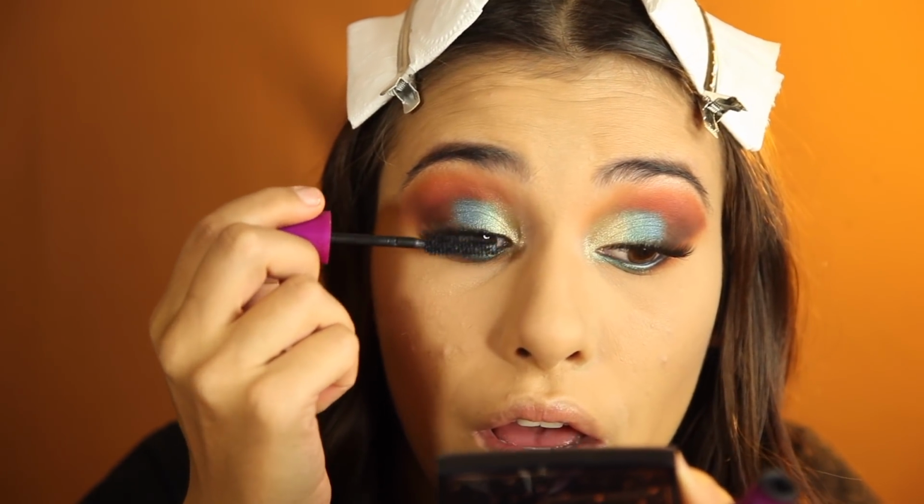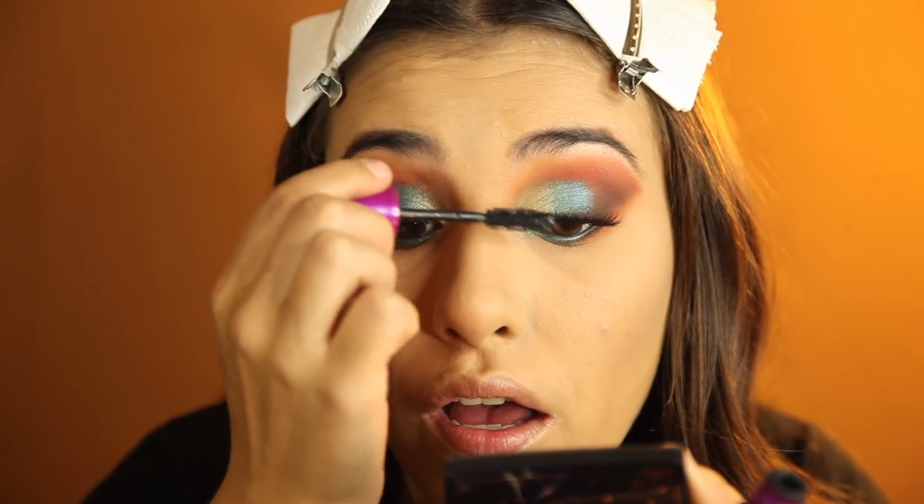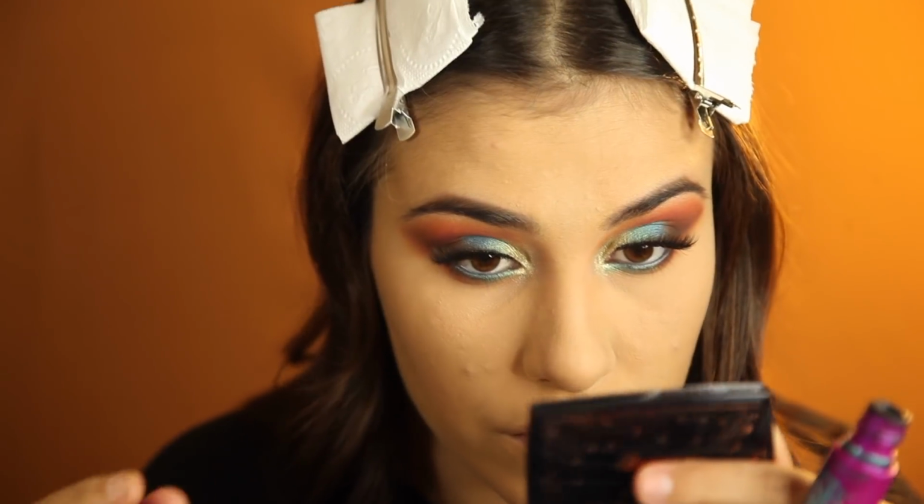And we're going to apply some Falsies mascara, because they were brand new lashes and they weren't really dark enough for me. I wanted a little bit more drama. And we're going to put it on the bottom lash line.